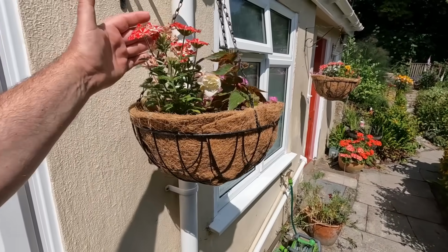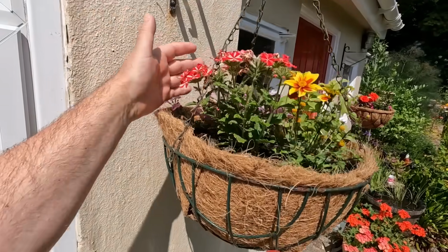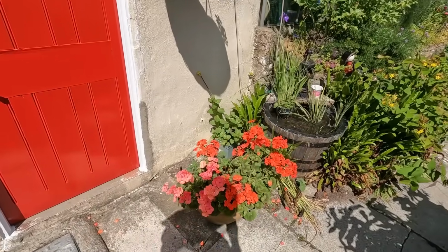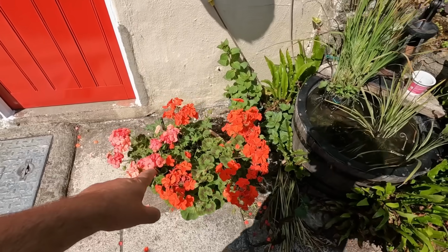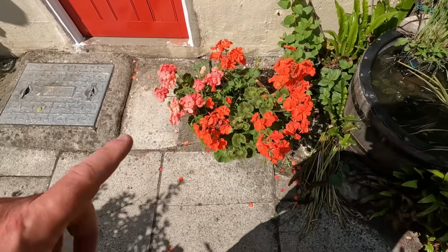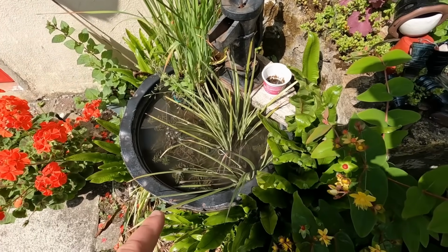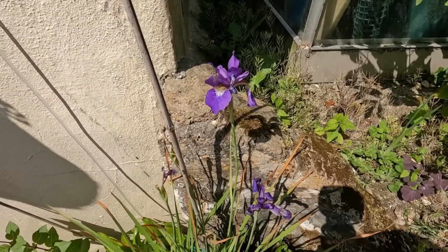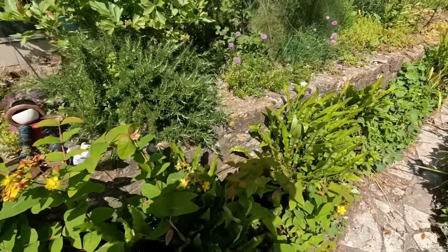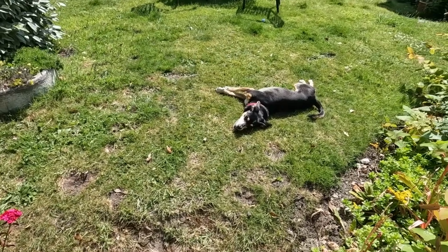So Jenny's hanging basket, she's got these candy striped verbena in there. Aren't they pretty? Geraniums, or actually pelargoniums, although there is actually also a geranium in there. I think it's just a cranesbill, but aren't they pretty? And irises in the tiny pond we have here. They are the best colour. And Sweet Williams.